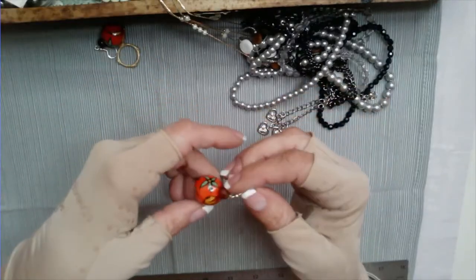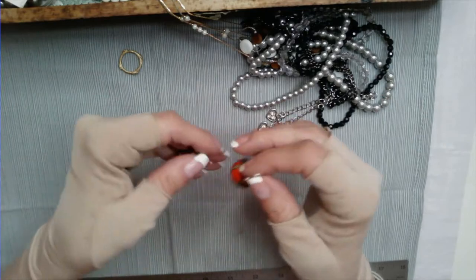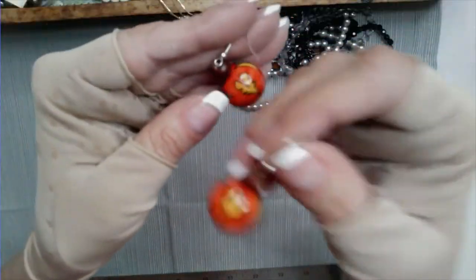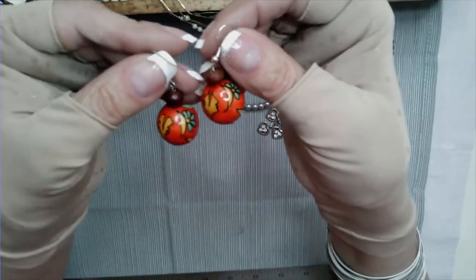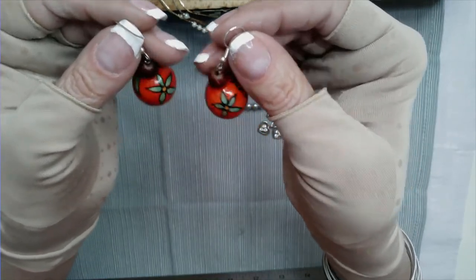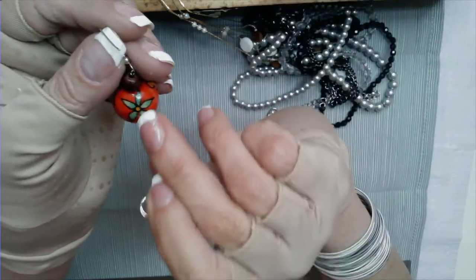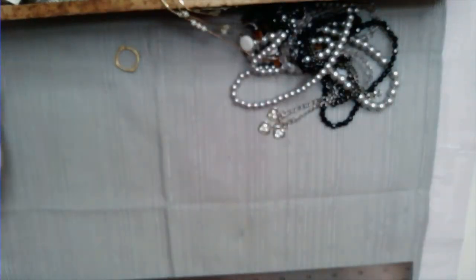Oh, here's that one. I was watching it. This is pretty. These are like large. They're not clay. Maybe plastic with a wood bead up at the top. And they have little kind of spring-colored flowers or fall-colored flowers. They look like a cherry tomato. And then that almost looks like the leaf that goes with the cherry tomato. Very pretty. Nice little set.